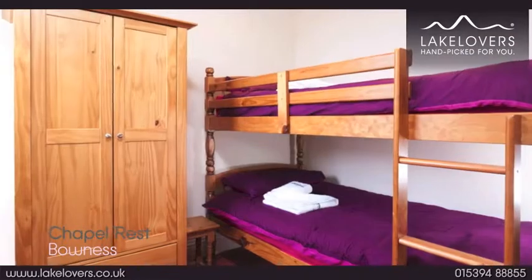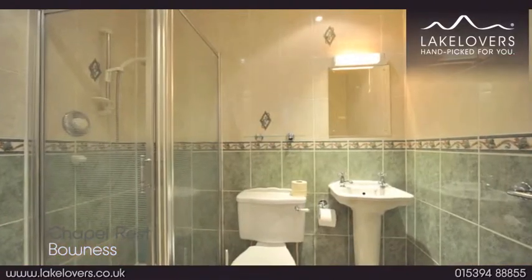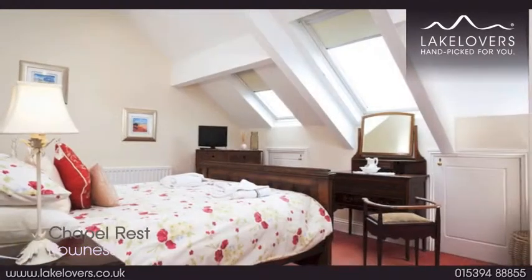The cosy bunk room and shower room are also on this level. Then, upstairs again to the inviting double bedroom and super master bedroom with ensuite bathroom.